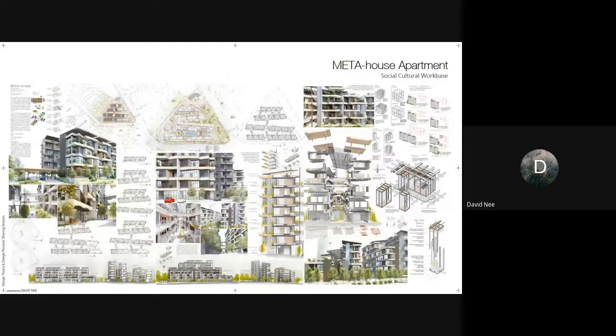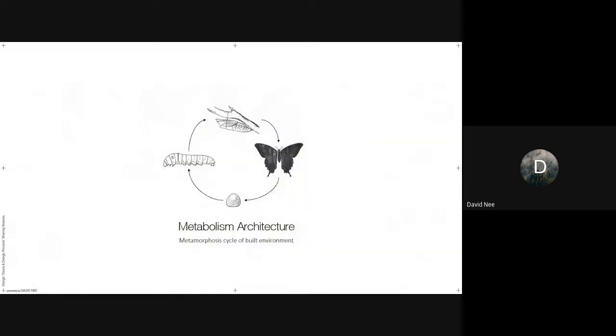So I started to do a lot of research and studies, and that led me to this idea of metabolism architecture, which I think is very interesting, and has a lot of similarities with flexible housing. Metabolism architecture is actually what we call a movement developed by a group of Japanese architects during the 60s, 70s. And the idea is about buildings that can mimic the metamorphosis cycle of living organisms.